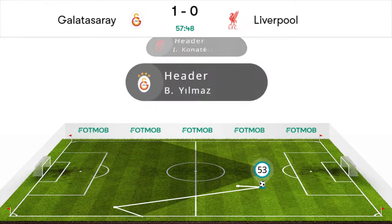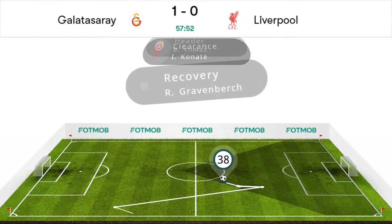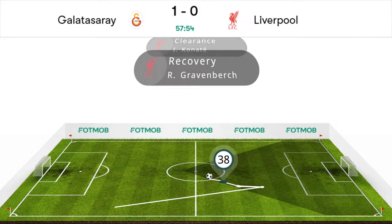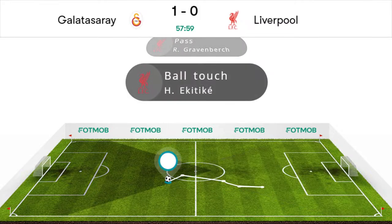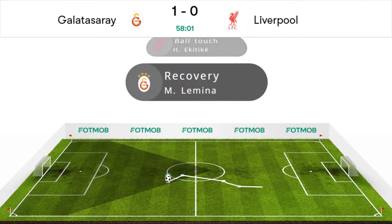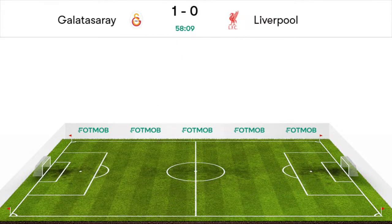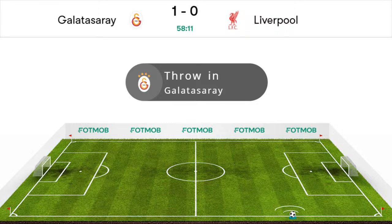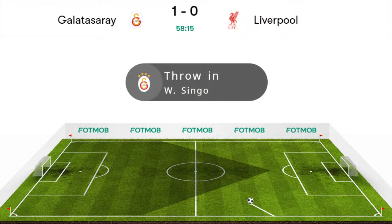Ball out of play for a throw-in. Galatasaray. Right down, Singo with a long ball forward, cleared away by Konate. Gravenberch gets the ball forward. Ekitike chests it down and is then bundled down. The referee says play on.